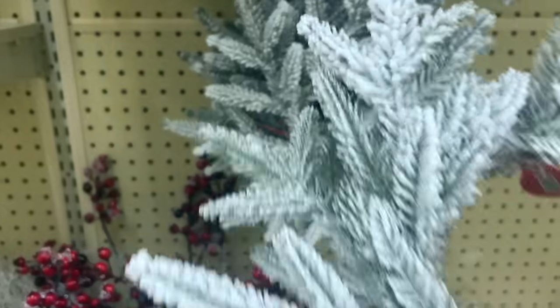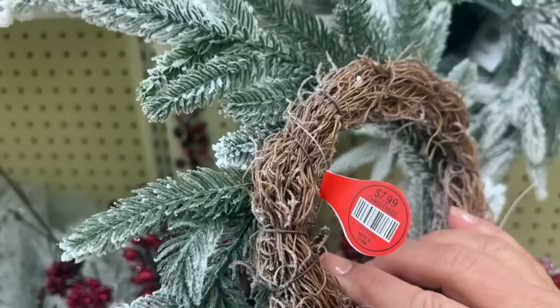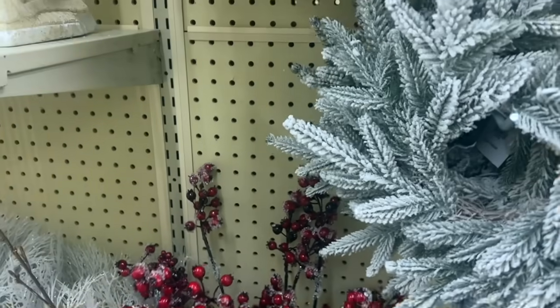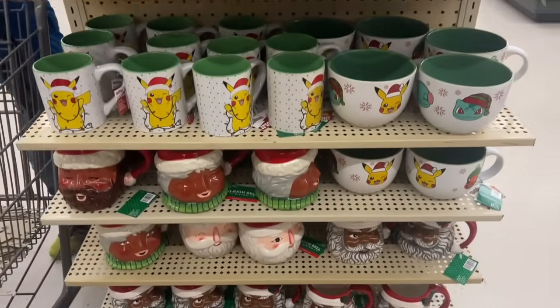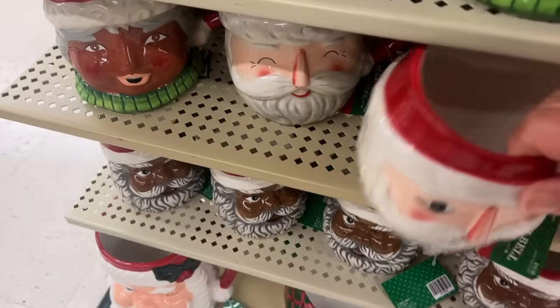And then there were a few of these wreaths left, which I should have grabbed some. I think these were $7.99, and they were on sale for, again, 75% off. They do still have Santa mugs at our store. I was kind of glad to see that.